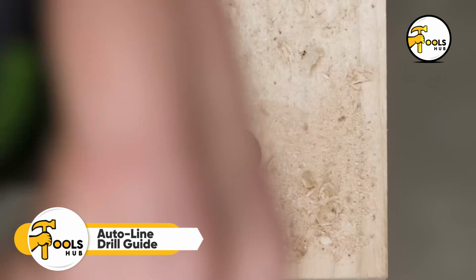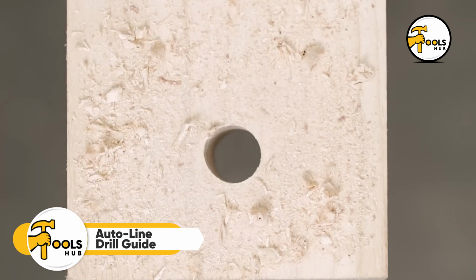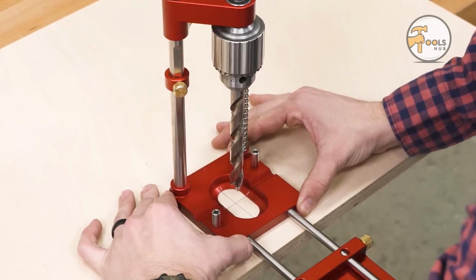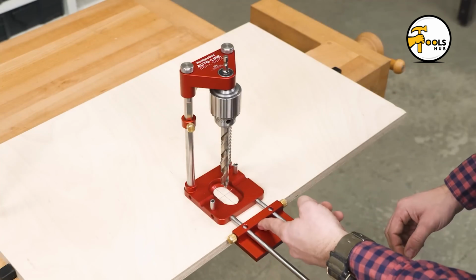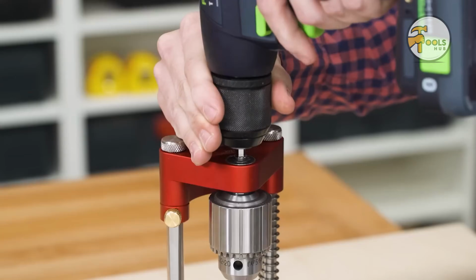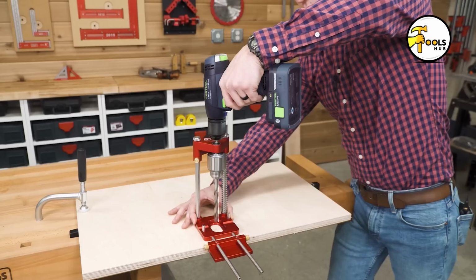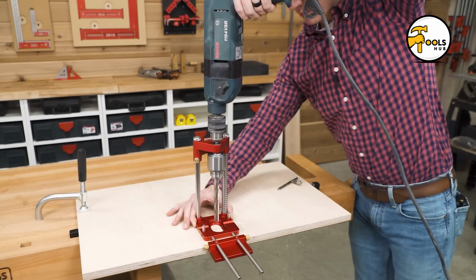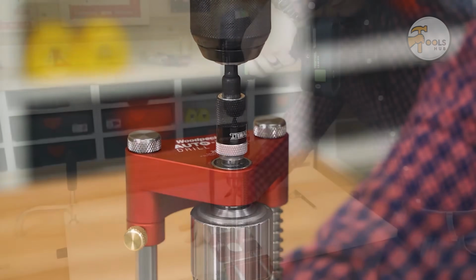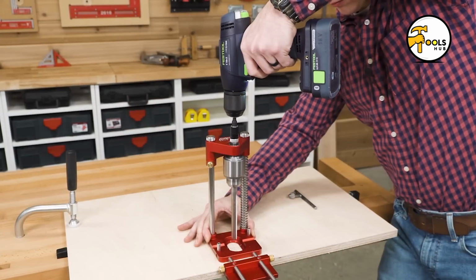Ever struggled to drill a perfectly straight hole? You're not alone. That's exactly why the Woodpecker's AutoLine Drill Guide exists. Think of it as a handheld, portable drill press. It keeps your drill bit perfectly perpendicular no matter where you're drilling. But it's not just about getting the angle right. The base and fence system makes sure your hole lands exactly where you want it.